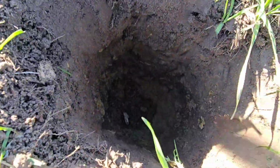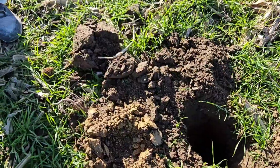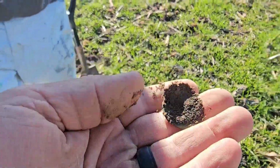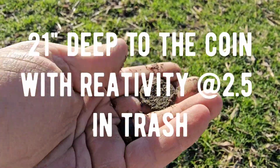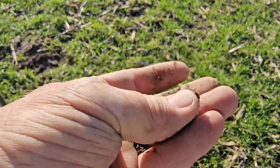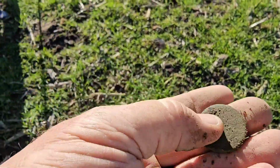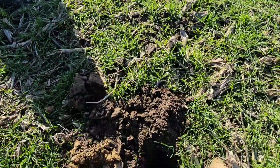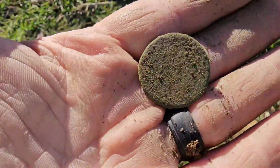Cool. You see how deep that is? I mean, that's real deep. Look at that. That's crazy. And it's right there. She was deep, deep. I've never hit one that deep. And barely knew it. Well, I won't see what she is, I don't think. Live dig. Right there. Is that right there? Yeah. I just wish it was silver. Yeah, I know, right? Hey, man, that was deep. I kid you not.